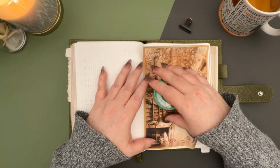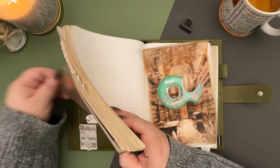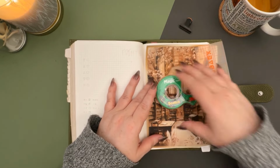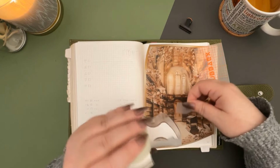I'm going to go ahead and get mine tipped in. I just used Scotch tape and a journal card. Just any edge will do. I don't even remember what this came in. I think I say that every time, but I don't. I have no idea what it came in.